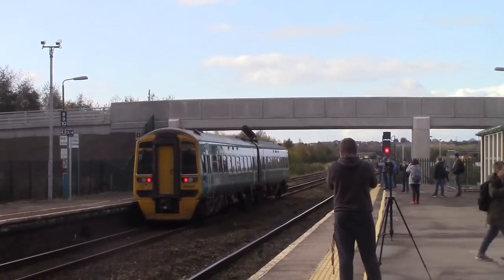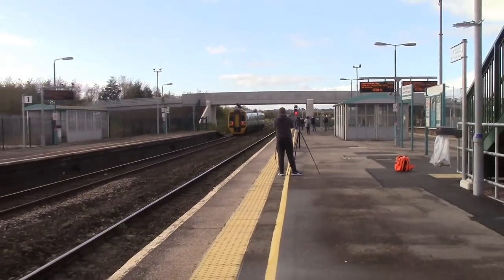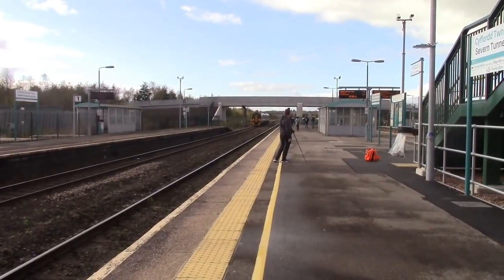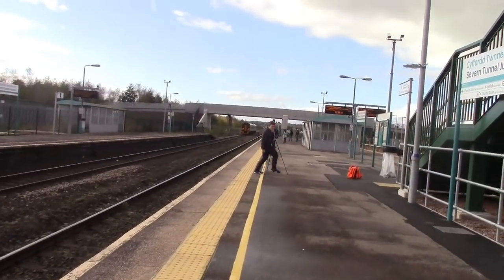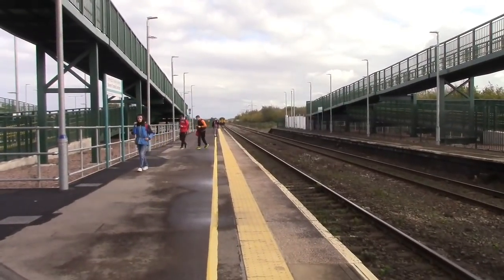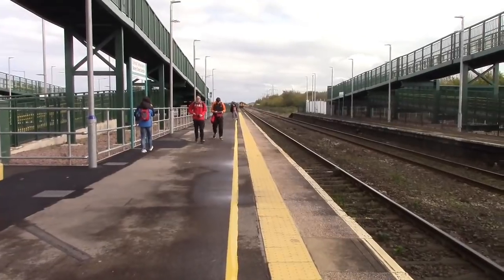So, going out there, 158837 on the 1238 Arriva Trains Wales service to Cardiff Central from Cheltenham Spa. And departing over there, 15242, heading to Cheltenham Spa from Maesteg.